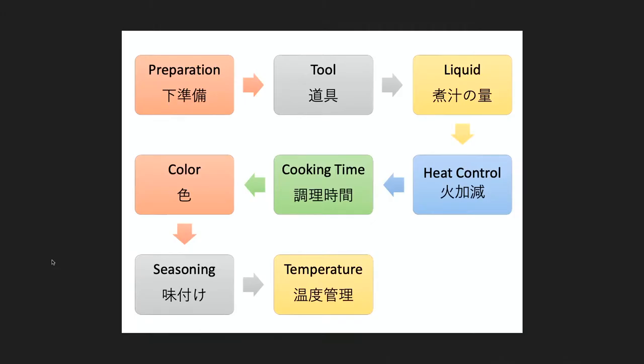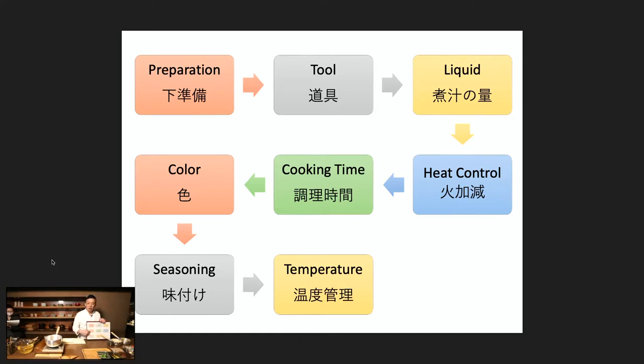And going back, next comes seasoning, though coloring and seasoning are quite similar in some ways. For example, do you want to add sweetness? How strong a taste do you want in the dish? I forgot to talk about the cooking time, which comes in between. After the heat control comes cooking time, how long you spend cooking. And after coloring and seasoning comes temperature control.